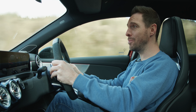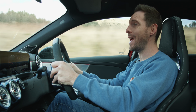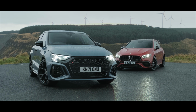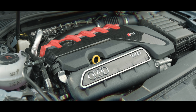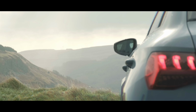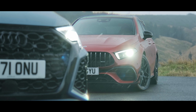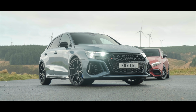The best super hatch you can buy right now is this Mercedes-AMG A45 S. Whoa! Yep, there's a brand new RS3. It has a 5-cylinder engine, 400 horsepower and a £52,000 asking price. If any car can knock the 421 horsepower, £58,000 A45 S off its super hatch perch, this Audi must be it.